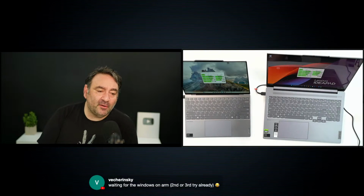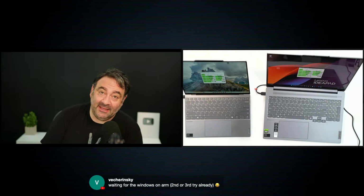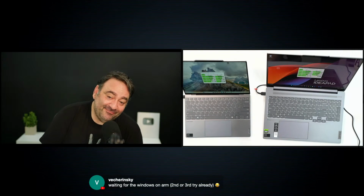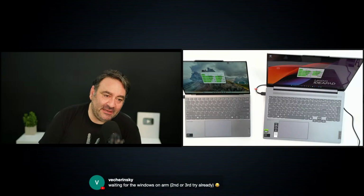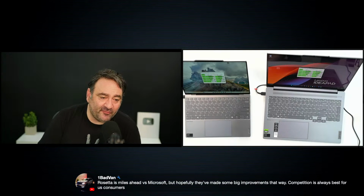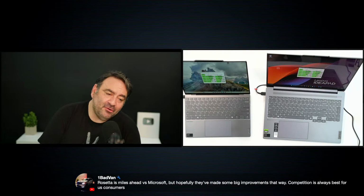Waiting for Windows on ARM second or third trial ready. I've been waiting. I've given it every shot since the first, remember the ARM Gen 1, Gen 2, Gen 3. I wanted it to work. There were just too many compatibility issues for the most part. Rosetta is miles ahead versus Microsoft, but hopefully they've made some big improvements. I heard they have made some improvements. Competition is always best for the consumer.